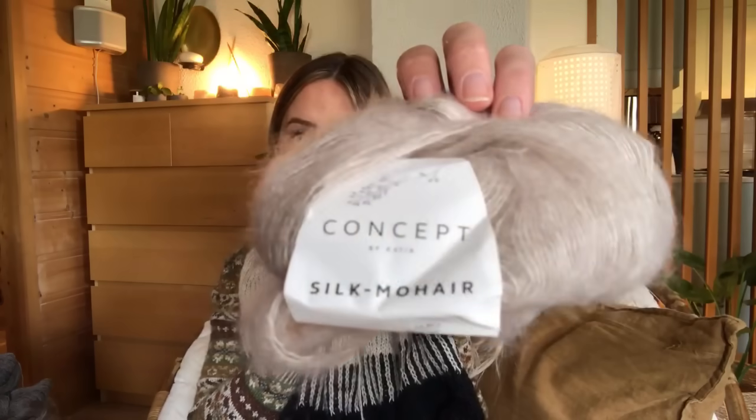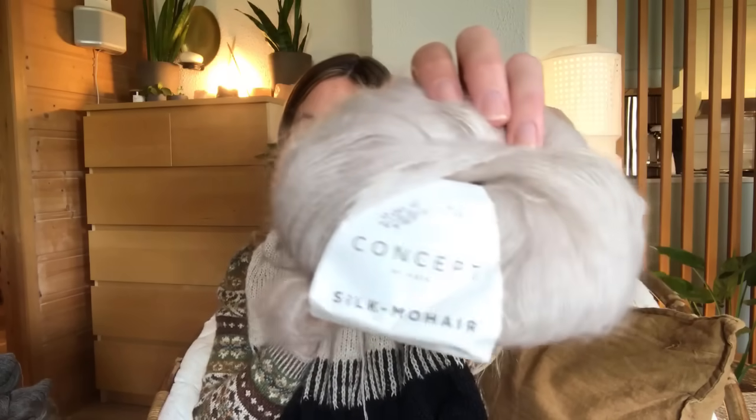This is the concept silk mohair from Catia, which I got when I lived in Poland. And this is a yarn made in Italy. So I decided to use this for the sweater and use some of my stash. You know, because I am trying to knit from stash, even though I seem to be acquiring triple the amount of what I'm actually knitting from stash. But at least I'm trying.